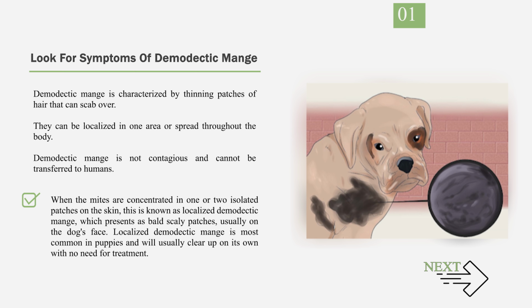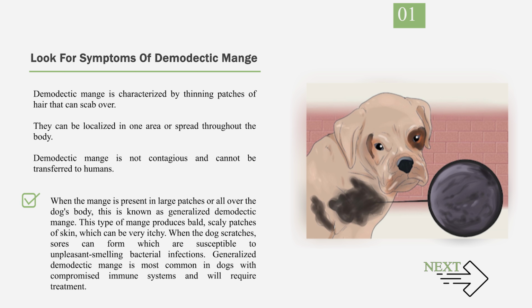When the mites are concentrated in one or two isolated patches on the skin, this is known as localized demodectic mange, which presents as bald, scaly patches, usually on the dog's face. Localized demodectic mange is most common in puppies and will usually clear up on its own with no need for treatment. When the mange is present in large patches or all over the dog's body, this is known as generalized demodectic mange.